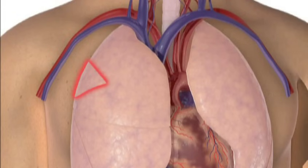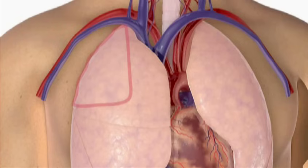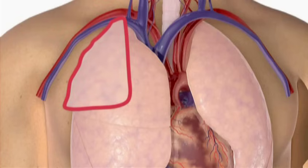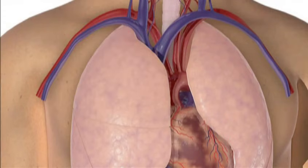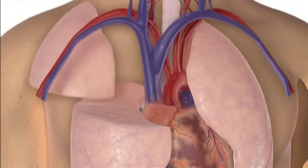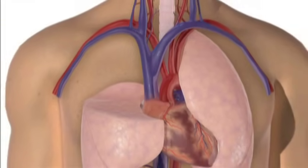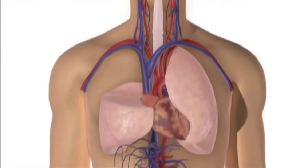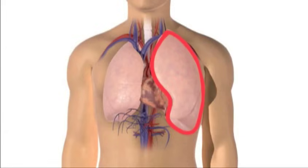A wedge resection removes a small pie-shaped section of the lung. A segment resection removes a slightly larger section of the lung, but not an entire lobe. A lobectomy removes an entire lung lobe. The other lobes on that same side remain. When an entire lung lobe is removed, the rest of the lung hyperinflates to fill up the space. A pneumonectomy is a procedure that removes the entire lung on one side. This is rarely done.